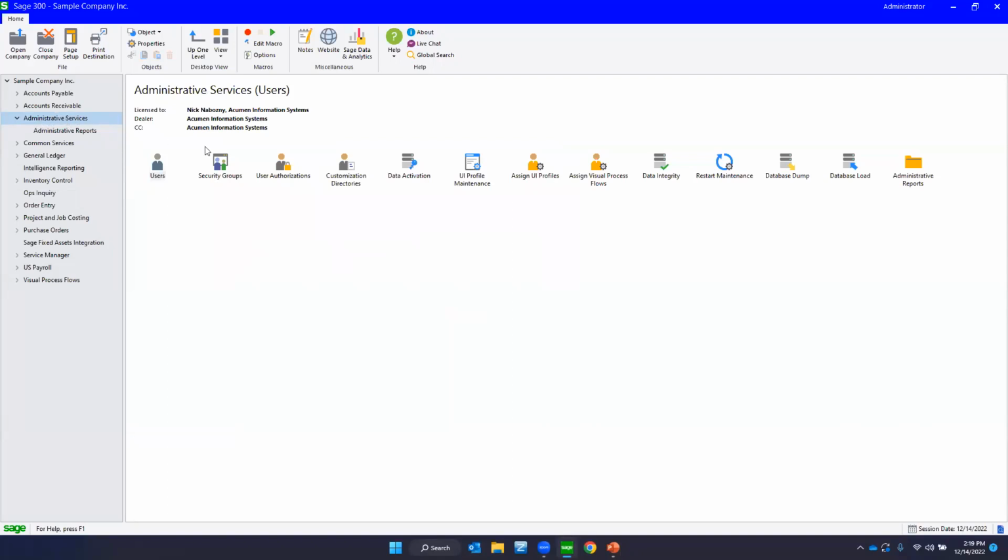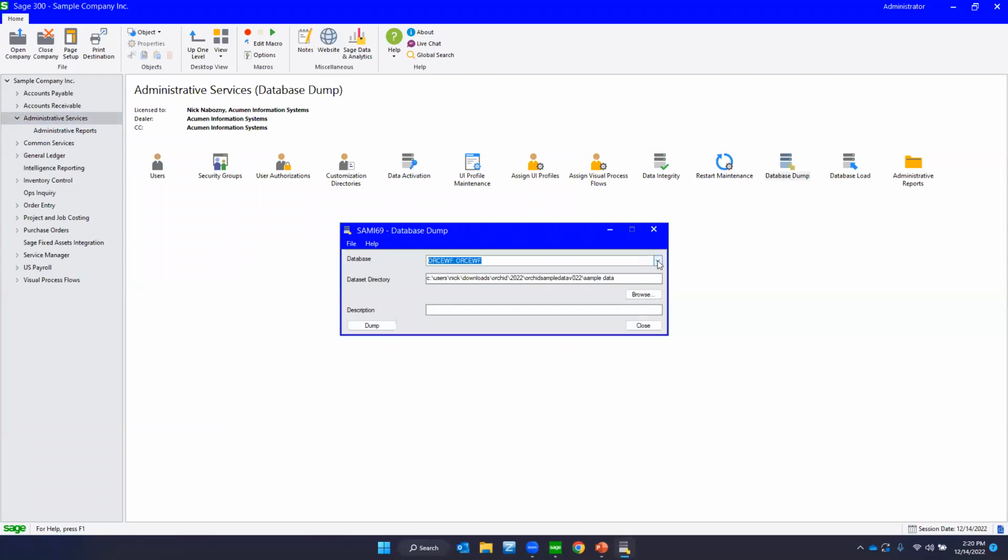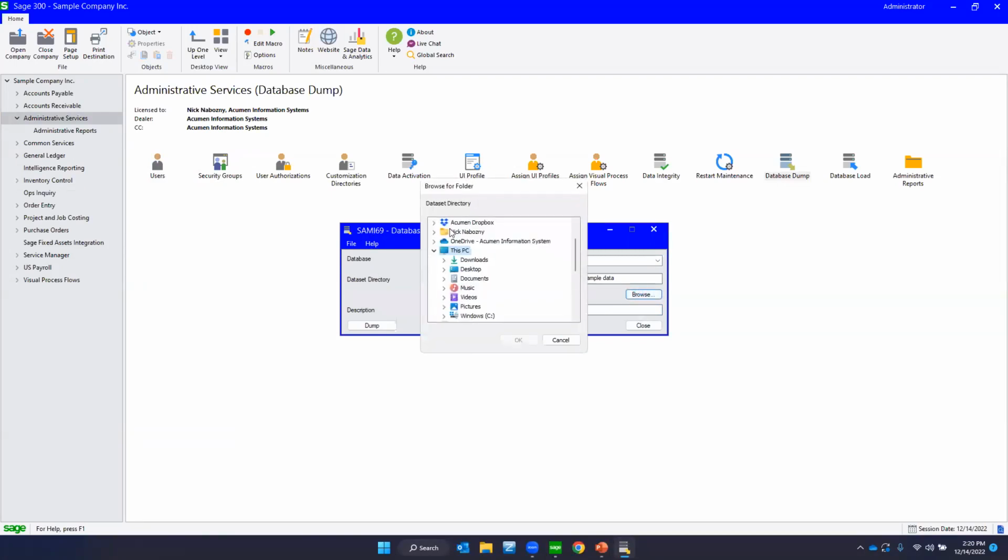But there's also a tool here underneath administrative services. Your Sage Intacct, Sage 300 account manager or admin person would need to run this, but you can go in here and use database dump, which is a backup. It's an export of everything, and you can pick any individual company that you have in the system. You see the company ID at the top of every window. And you can pick a folder here. I'll go ahead and just put this out on my desktop.